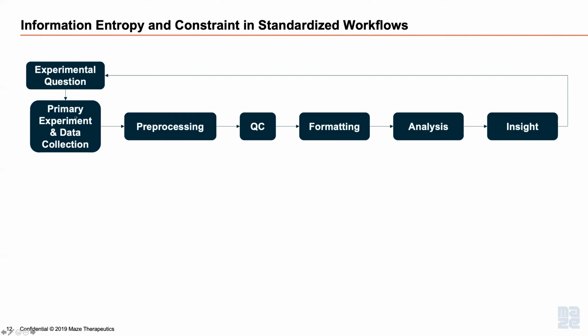So once you have all that raw data in hand from whatever your experimental system is, then typically there's a pre-processing step, or maybe several pre-processing steps in which those data are converted into a format that's more interpretable by humans, for example. Then there's usually a series of quality control steps in which you basically use internal metrics to determine whether this primary experiment was successfully completed.